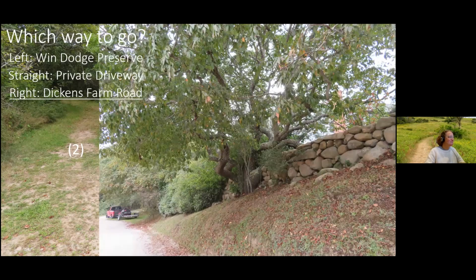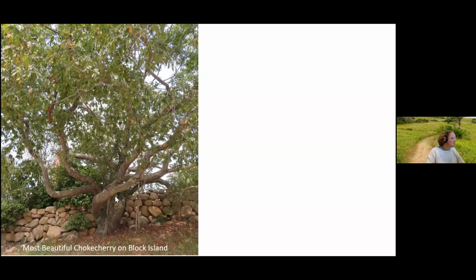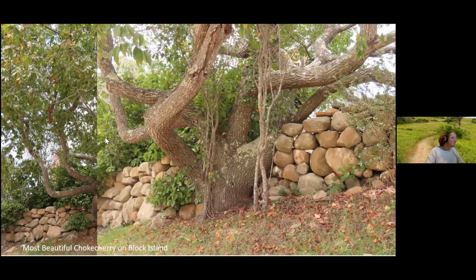And it goes down, as I said, a dirt road, and happened to be some mowing people there last week. But as you go down this road, you have this beautiful sort of bank and stone wall, and what I consider to be the most beautiful chokecherry tree on Block Island. It is amazing. I've never seen one so twisted. It has so many trunks, and it's really amazingly beautiful. I just like this tree. Trees are like friends around the island landscape to me sometimes.